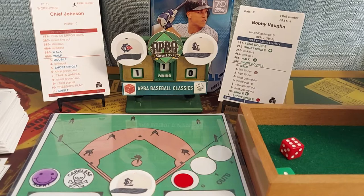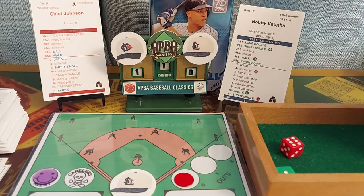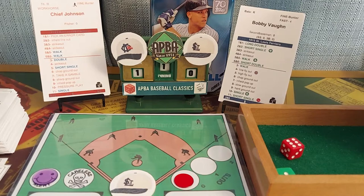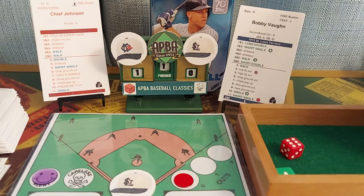If the pitcher's salary is higher than the batter's salary, batter strikes out. His salary is a 1, batter's a 1. They're equal. That's a home run, only the second on the channel on this dead ball 1915 season, a home run for Bobby Vaughn. Terriers tie the score at 1 apiece.